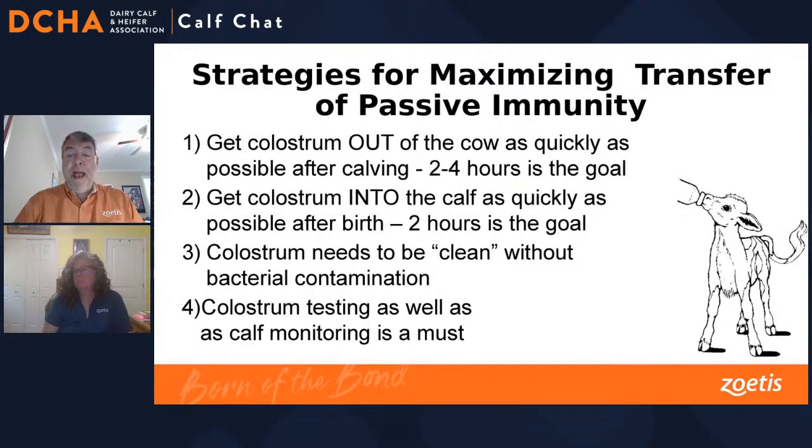So strategies for maximizing passive transfer, really there's 3 things that will make your program successful. Getting colostrum out of the cow as quickly as possible. So we know that the antibody concentration in colostrum will start declining pretty quickly after the calf is born. So if we can harvest that, again, 2 to 4 hours would be great. If that's not possible, certainly as soon as possible. So if you wake up in the morning, I want to do it at 6 a.m., not at 10 a.m. when all my other chores are done. Okay.